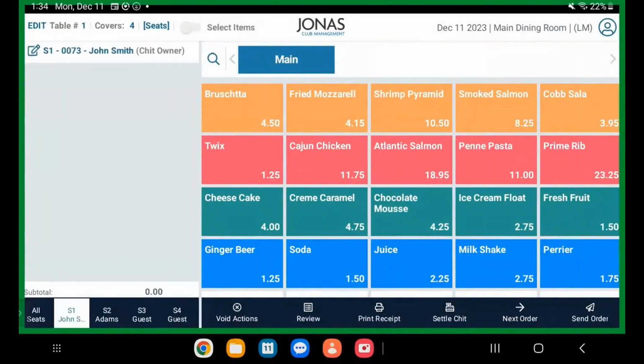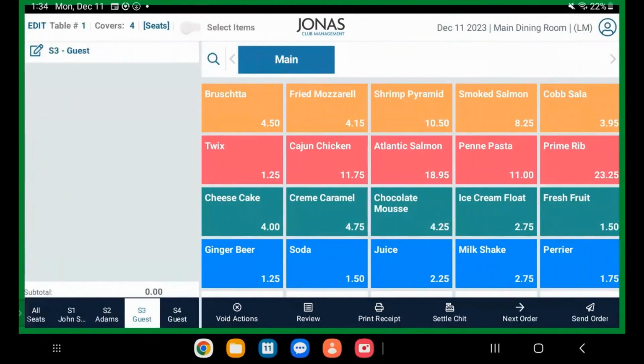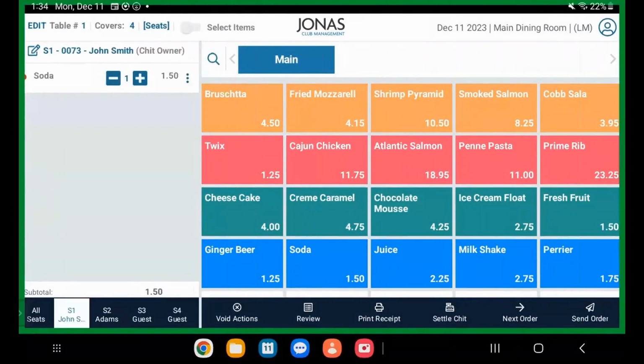So you don't have to assign a member every time. It just comes up for the settlement option at that point. If they want a member charge, you've got to have the member information in there. So I can now go through, tag any items on the menu that I'd like to add in there. As I'm going through, I'm just adding some drinks on here. And then at the bottom banner there, I have next order, settle chit.